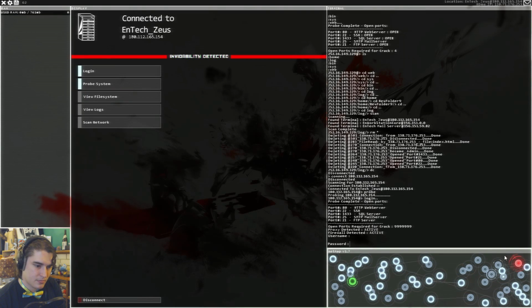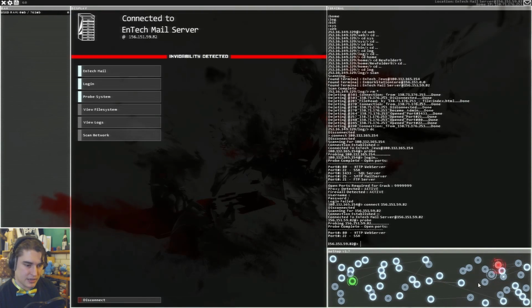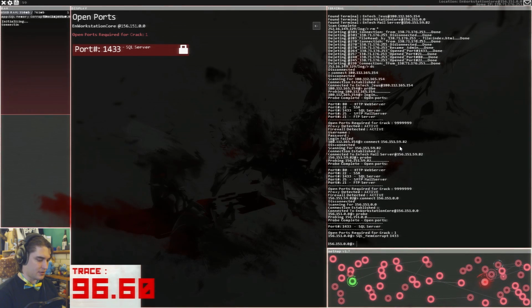NTech Mail Server? Let's have a bit of a look. Yeah, invisibility. What about NTech Workstation Core? Aha! It looks like we can get past this just fine. So let's open this up and see what's going on.